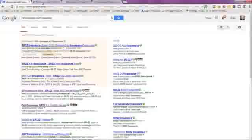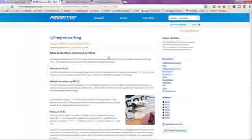Look at Progressive here, the Progressive blog, and it tells you right here what an SR22 is. An SR22 is a statement of financial responsibility that certain people are required to provide. An SR22 is proof that you have the proper amount of insurance that your state has required you to have.